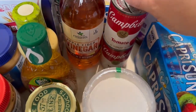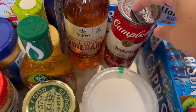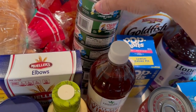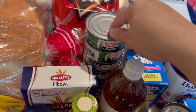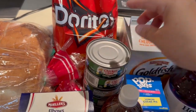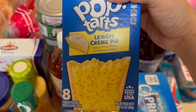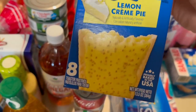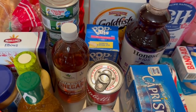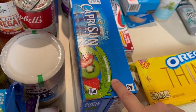More grits for breakfast. They're having grilled cheese and tomato soup one day for lunch, so I got 2 cans of tomato soup and I'll just pour it in their little travel containers. They're having tuna fish one day for lunch. I got 8 of those. The Doritos for their nachos. Some more goldfish for the little boys. And I saw these lemon cream pies. I'm gonna put these in the freezer. This is gonna be my own little snack, see if I like it. I really love lemon desserts, so I'm gonna put that in the freezer and see how that tastes. I got more Honest Kids grape juice for the little boys, Capri Suns for their lunch boxes.